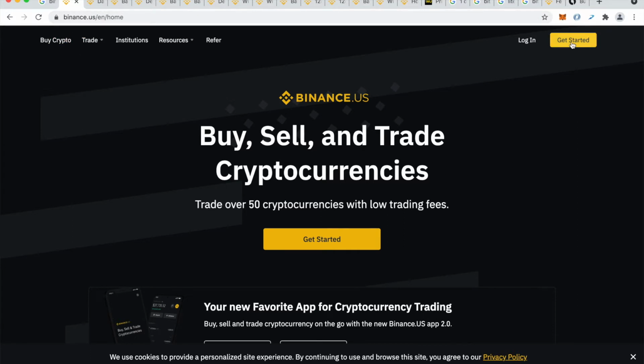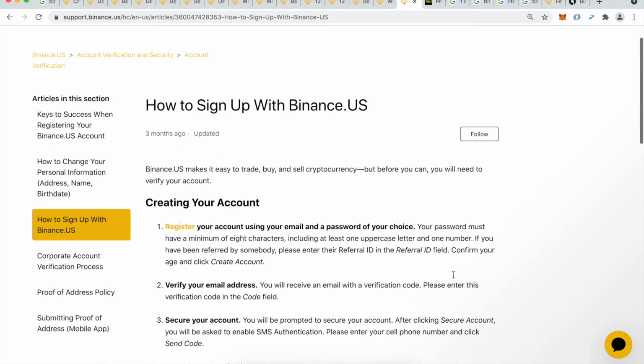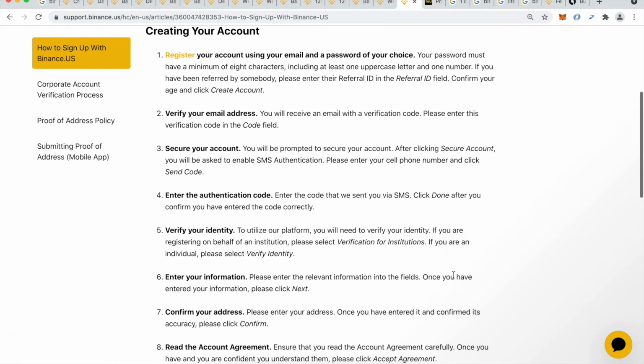You can go ahead and click on Get Started, which will take you to this page where you can enter your email, password, and then go ahead and click on this box that says, yes, I am 18 years old and I agree to the Binance US terms of use. Then go ahead and click on Create Account. Now, since I already have an account with them, I won't be able to show step-by-step how to register, but I did find this page that shows you the steps that you're going to need to follow.